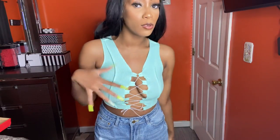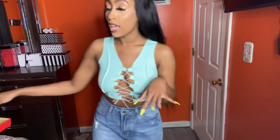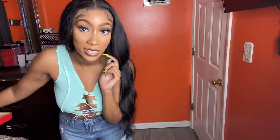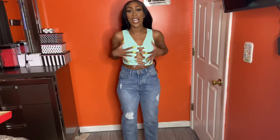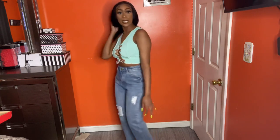Okay, so here we have this basic little seafoam green lace-up top with the little patch design kind of thing. This is another shirt I got specifically to match my dunks, you all. I do have a dunk collection video, so check that out. A lot of these clothes I got just to match with my new tennis shoes, since I'm getting into that now. But this is really cute, a tight shirt with some kind of looser bottoms. It's just a look, you all.